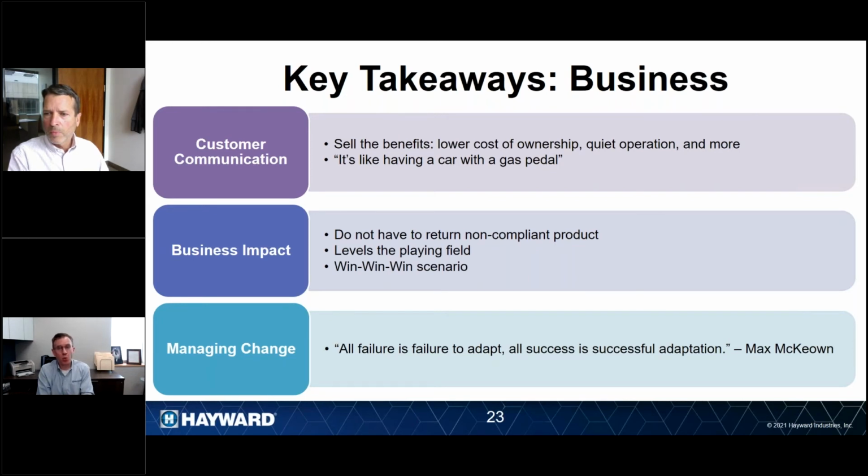And this is a win-win-win scenario. It's a little cliche, but we shouldn't be ashamed of the fact that we're going to be selling a more expensive product. It's good for the manufacturer, good for the distributor, good for the dealer, and it is good for the consumer. They're saving money. They're getting the quiet operation. So, let's not be ashamed of that. Let's look at this as an opportunity, not, oh my God, it's a regulation I got to deal with. And that feeling maybe comes with the territory at first, but you kind of quickly pivot to, no, this is actually a very good opportunity.